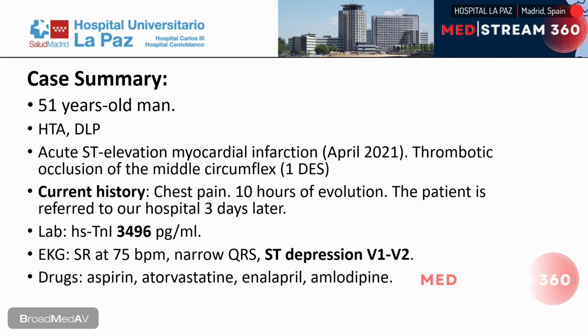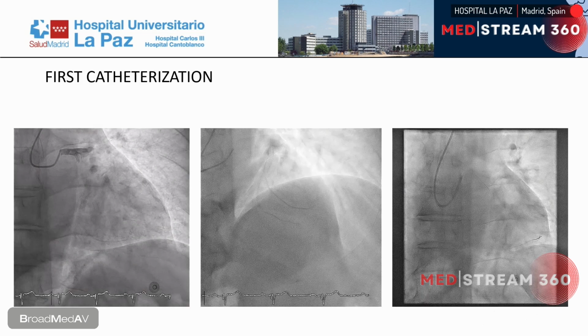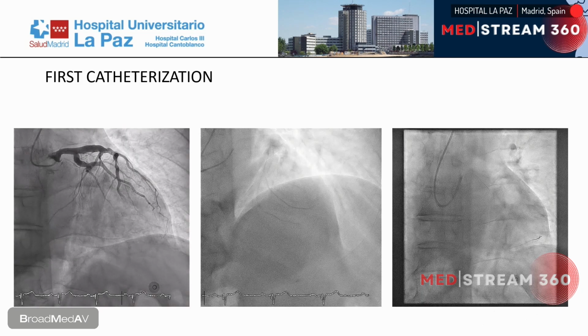The patient consulted due to typical chest pain of 10 hours of evolution but was referred to our hospital 3 days later. In the lab results, we observed an elevation of troponin and the EKG showed a ST decrease in precordial leads. 48 hours ago, an angiography was performed.